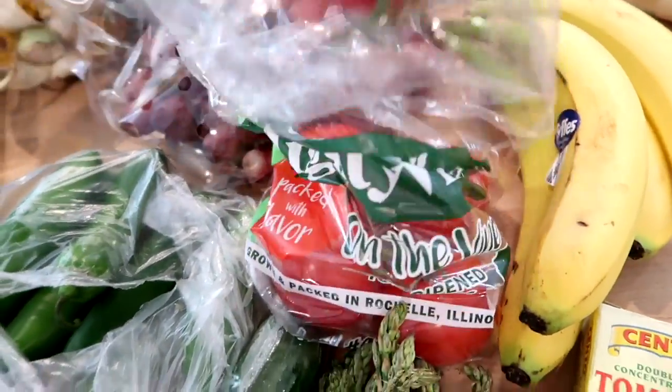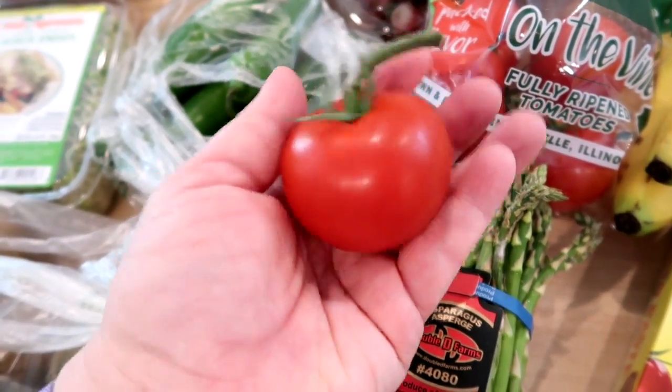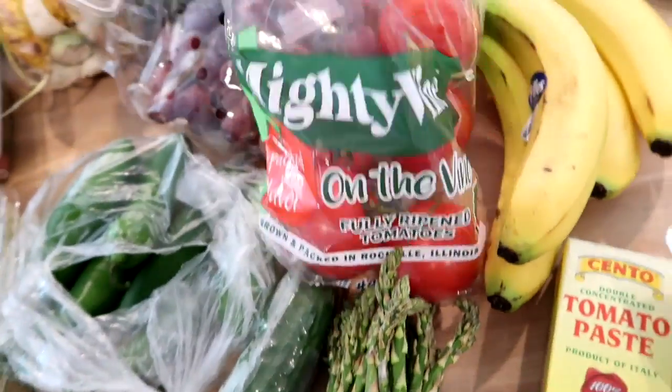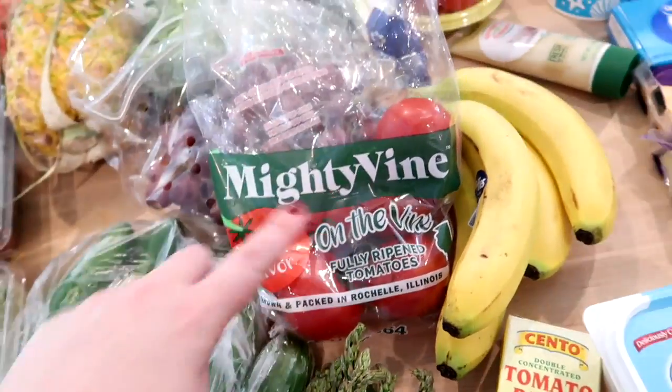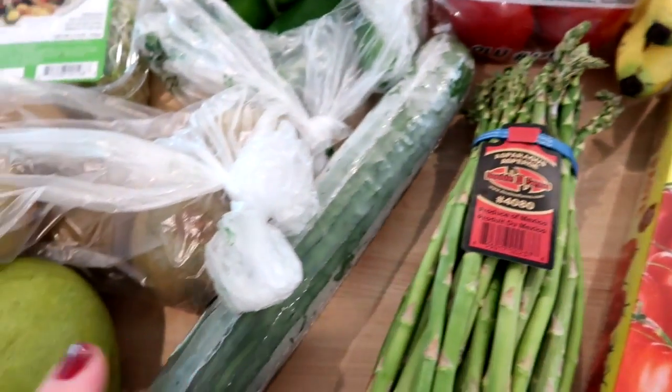These are the tomatoes that I've been liking to get from Walmart. They're pretty decent for grocery store tomatoes, and obviously, you know, there's no tomatoes in the farmer's market yet, so these have been pretty good to have on salads and sandwiches. I also got some asparagus for a side for dinner this week.